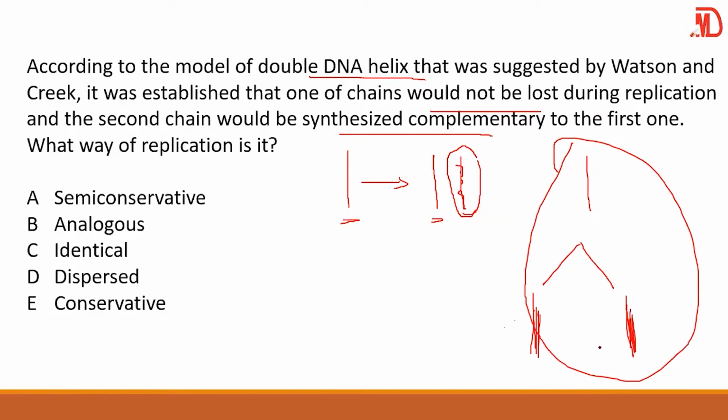This is complementary to that. And they're saying that this particular one was not lost from this. That means this is the same as that. So please, this is English. Let's try to understand it. So here, your answer is semi-conservative, not conservative. All right, so your answer is A.